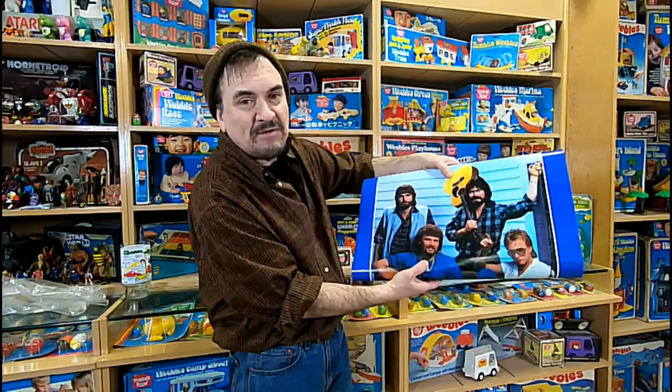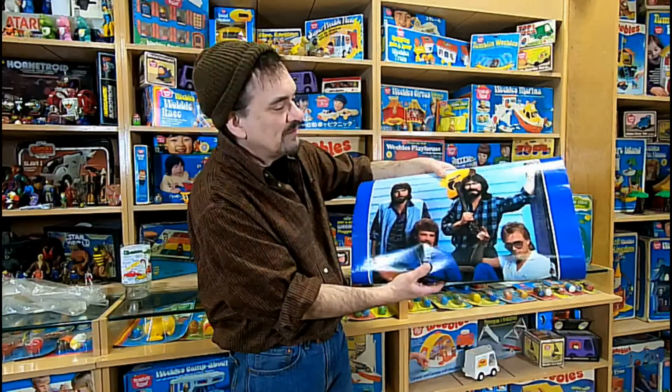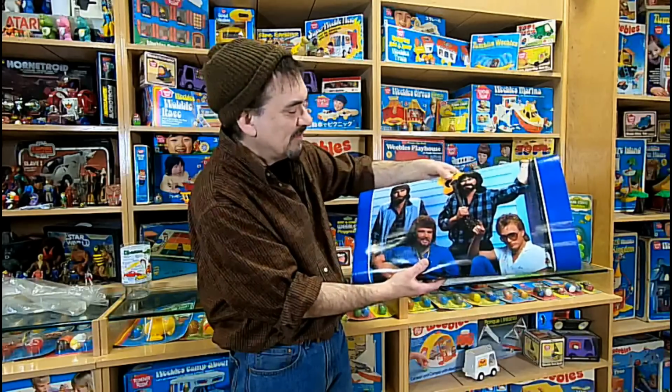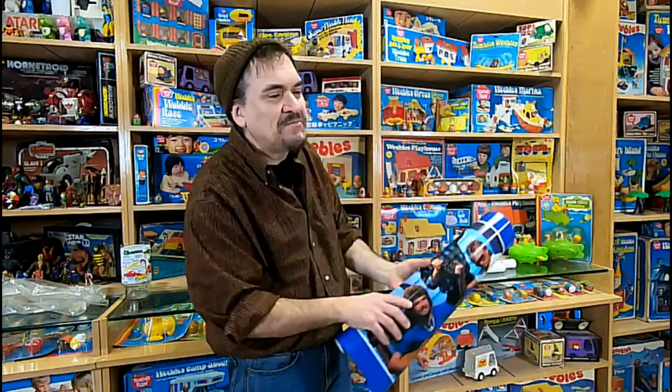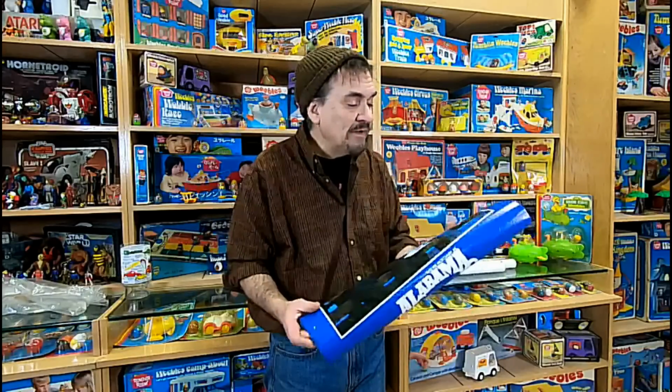Now, I don't know if everybody knows their musical groups very well or not, but I knew who this was the second I saw the hair and the faces. This is Alabama. I think they had an updated version of Counting Flowers on the Wall as well. But anyway, it's a nice poster.